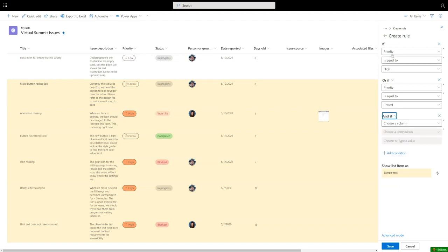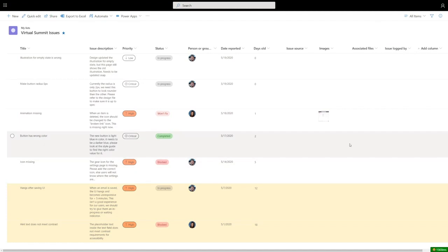I'm going to say, okay, if the priority is high or if the priority is critical, and if the days old field is greater than 5. Okay, now great. I have 2 issues that are high priority and older than 5 days. And so this is great. Now this is really shining a spotlight on precisely the things that matter the most in my team right now. And so I'm going to click save. And I'm gonna feel pretty satisfied with this.